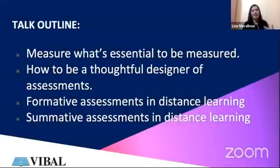This evening's talk will focus on these four points. First, we'll talk about what's to be measured in this time of pandemic: what type of assessment, and what's essential to be measured in terms of learning of our students.